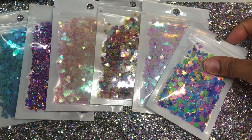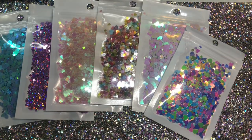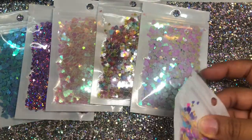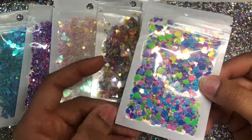Like I said, when you're ordering from AliExpress, you have to make sure you're ordering ahead of time so that you can get stuff for specific days. Like I know Valentine's Day is coming, so I ordered these hearts at the end of December. And today is the third week in January, and they just came. So that goes to show you.